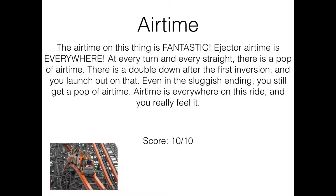You can really feel it as well, unlike other classic wooden coasters where there's airtime at every straight section and every turn, but you can't really feel it. You don't really pop out of your seat that much. No, you feel this, and it's everywhere. It is probably one of the biggest airtime festivals I've ever had on a coaster. It is great. Definitely the best airtime in the park.